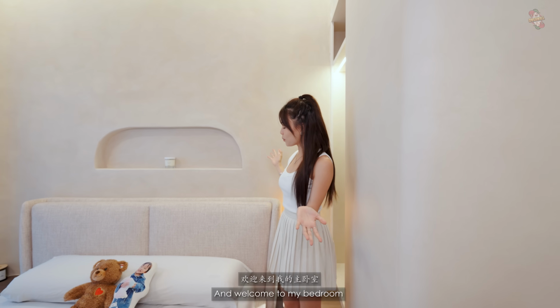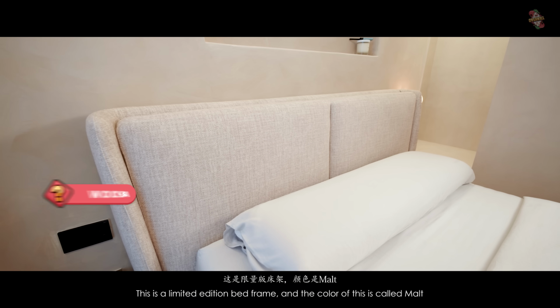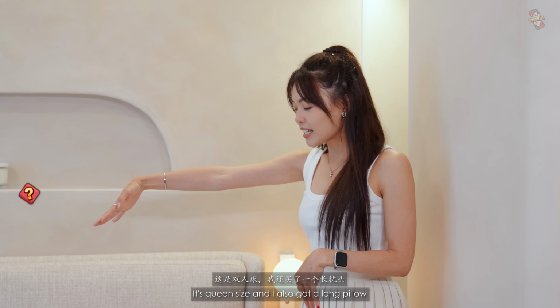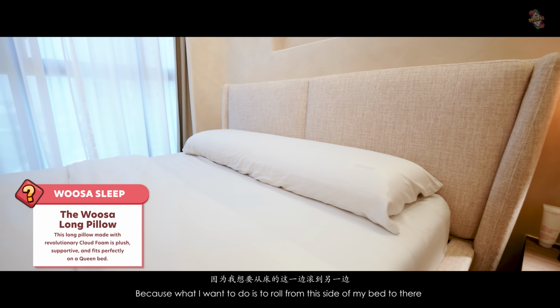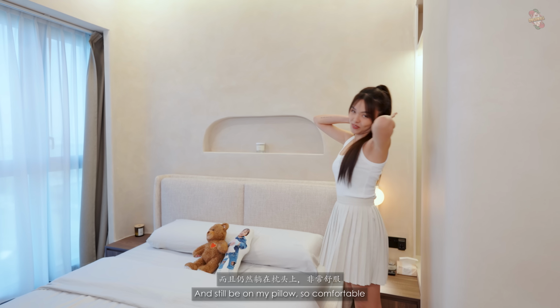Welcome to my bedroom, and my bed is from USA. So one thing Ken told me was to get a low bed. This is a limited edition bed frame and the color of this is called malt. So nice, right? It's queen size and I also got a long pillow. I've always wanted a long pillow from USA instead of two normal pillows, because what I want to do is roll from this side of my bed to there and still be on my pillow.